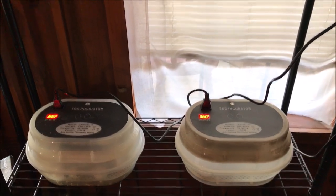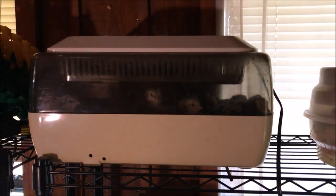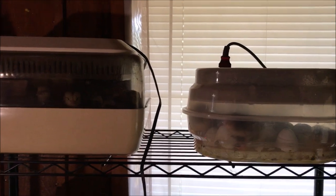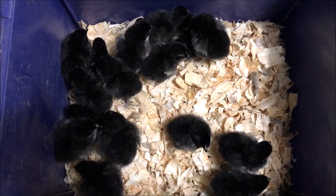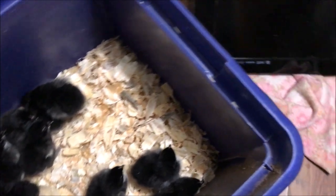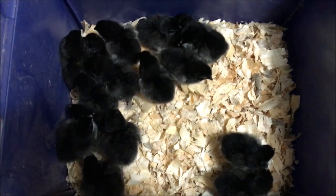Nap time is over. All right, let's see how many chicks we have hatched. Yesterday, Tuesday, was hatch day. That was day 21, and I always leave them in one more day. They are fine in there for a few days after they hatch. 16 baby black copper Marans. And a sleepy Fifi right there. But yeah, these are cute.